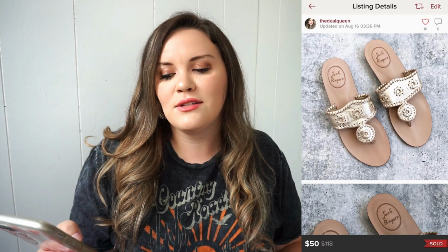The next thing that sold is a pair of new Jack Rogers gold metallic sandals, and I would recommend picking up Jack Rogers as long as they're in good condition. They do sell really well, and they usually sell pretty quickly, especially the flat sandals and things with the small wedge. They usually do really well for me. These sold in about 4 or 5 days, and they sold for $50. I had them listed at $60, and they sold on best offer for $50, and then after the Poshmark fees, I was left with $40.